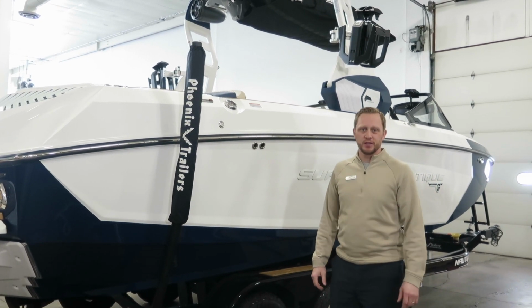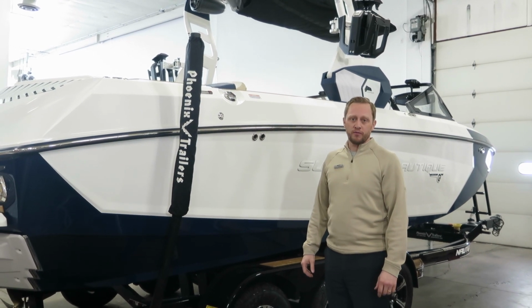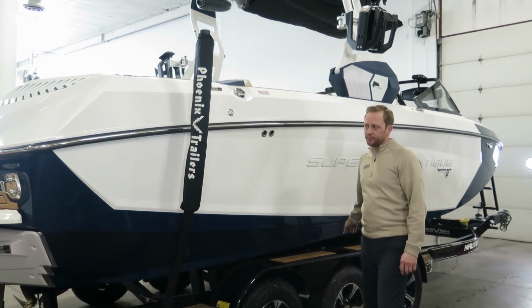My name is Josh Simonson, here today to show you a 2019 Nautique G25. This particular G25, we have the white hull side with the Admiral blue bottom.